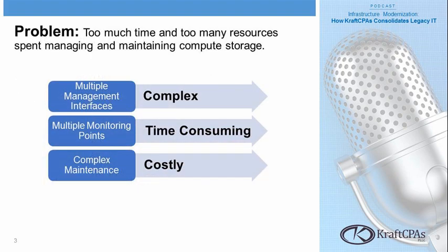Well, my team, just three of us, is responsible for all the day-to-day technical operations at Kraft. So from day-to-day end-user support all the way to network infrastructure, server and storage support, all under our daily responsibilities. Over the last several years, keeping up with all the separate pieces of our compute and storage infrastructure has become a challenge and almost a burden on all of us.